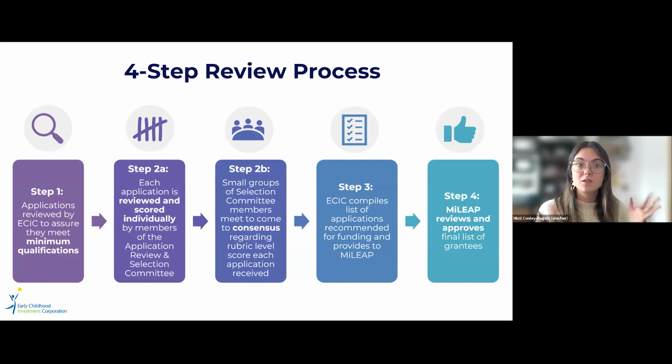We then collect those applications that have passed minimum qualifications, and we disperse them amongst our application review and selection committee for individual review. That means each member of the committee gets applications to review and score individually on their own before we move into small group consensus, which is step 2B. After all applications have been individually scored, those members come together in small groups to come to consensus on all scores for all the rubrics that you saw earlier.